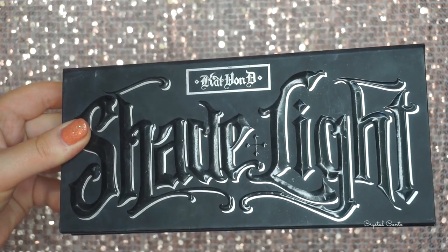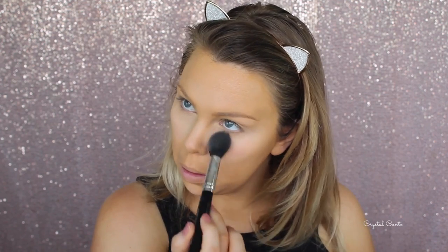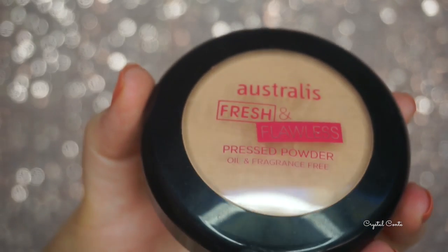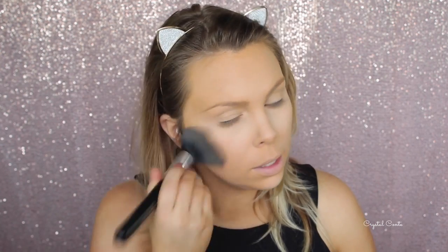Taking the Kat Von D Shade and Light palette and I'm mixing these two in together, using them to set my under eye area. Then I'm taking this Fürless Fresh and Flawless Pressed Powder in medium tan, just going over where I haven't placed the highlighter. I look so highlighted and crazy right now, but it'll look good at the end.